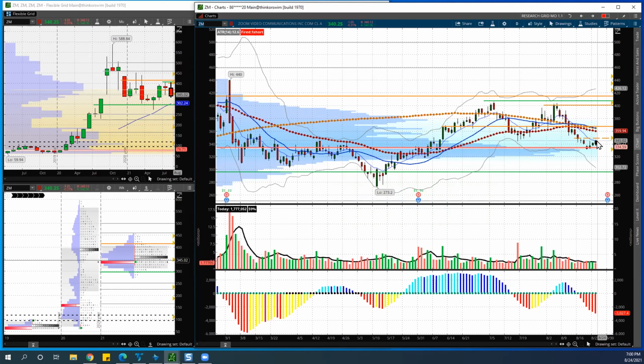What I want to do is trade the break of the range, meaning I'm willing to take a short under 330 with momentum, and I'm willing to take a long over 350 with momentum. I'm not trading the range. I'm trading outside of the range. Okay.